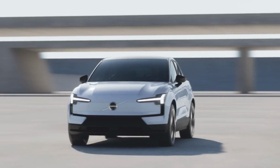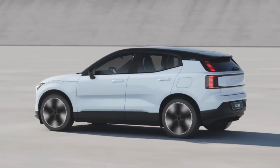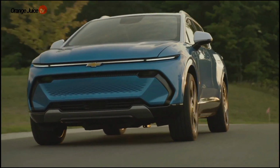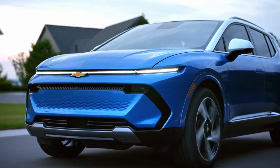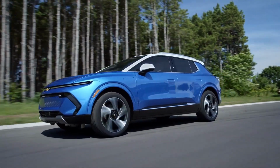Both of these vehicles are classified as affordable electric SUVs, so you shouldn't expect them to deliver mind-blowing amounts of power. The Equinox EV is offered in two different powertrains: a front-wheel drive version powered by a single electric motor delivering 210 horsepower and a dual-motor all-wheel drive system that delivers 290 horsepower.